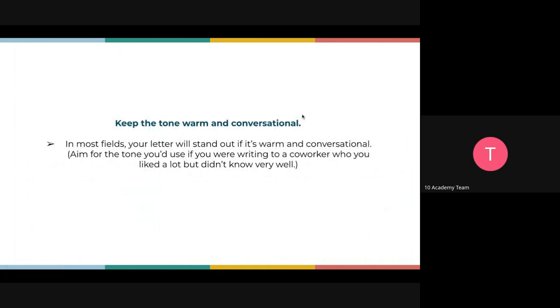And also, when you are writing, ensure that you keep the tone warm and conversational. In most fields, your letter will stand out if it's warm and conversational. Aim for the tone that you would use when you're writing to a coworker who, at most, you do not know very well.